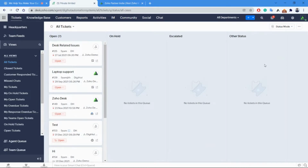So he wants to know which are the tickets I should give more priority, or which are the tickets escalated, without the due time. So there are multiple things associated with the agent. He wants to know which is the one I should give more importance. For that, they can have four different modes.